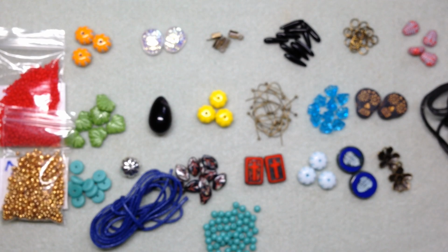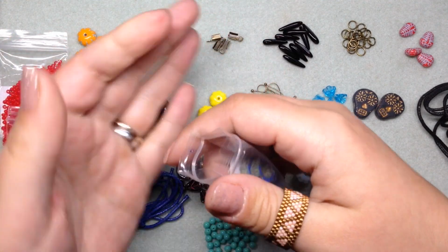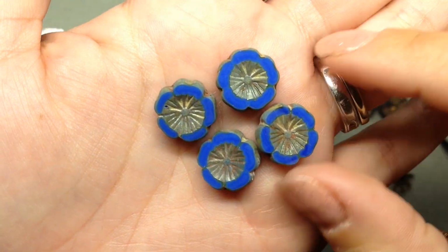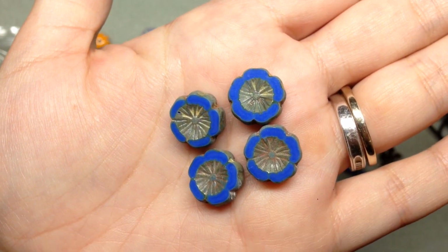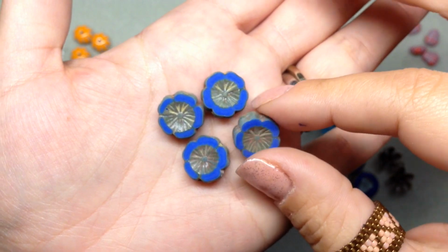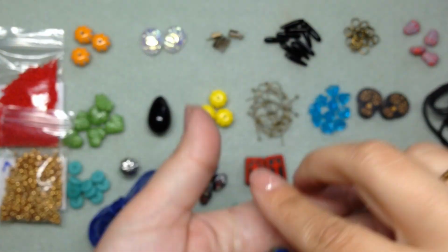And then number 25 is, I love these, table cut check glass flowers, and again, these are not cheap to buy. So I know these are a great value, just these alone, because even on the Dollar Bead Box website, which gives really good deals, these are $1 a piece to order. And that blue is really, really pretty. Awesome.